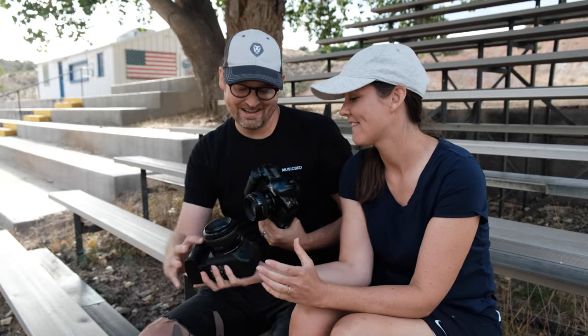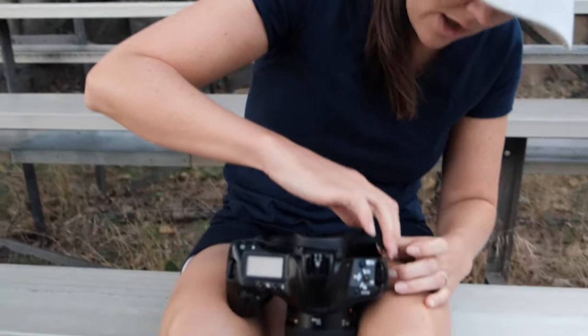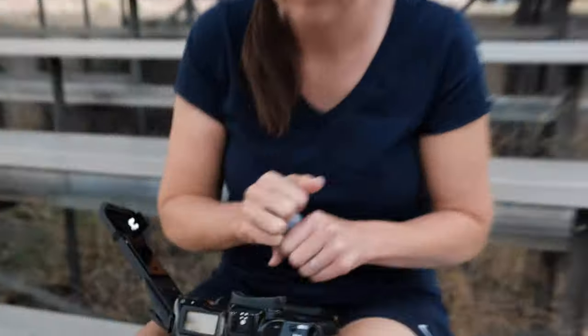So you're gonna shoot film, okay. Wow, this is a turn of events. I did not expect that. Is it even open? Ah, there it goes. Pop.